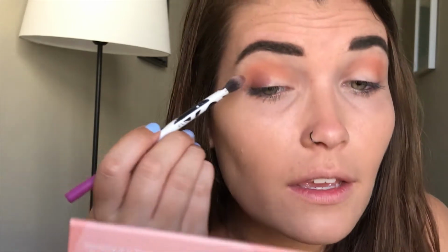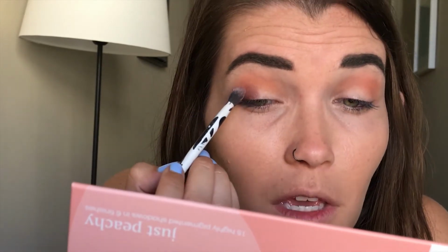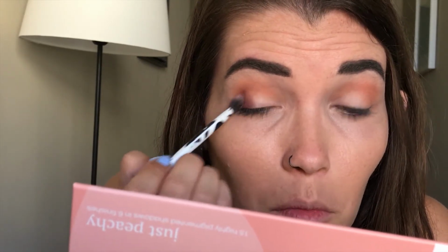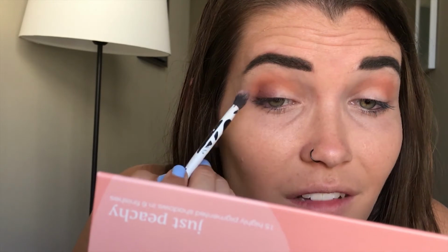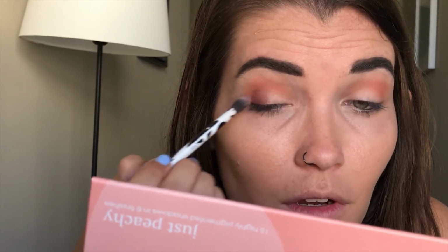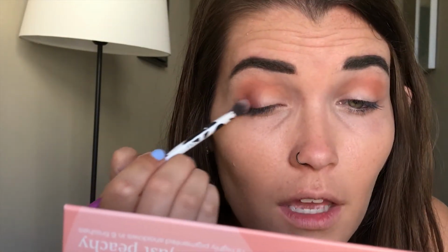This shade is not overly pigmented, but it's kind of nice because you're not going to accidentally dump on way too much product and make your eye look way deeper than you were planning to. It's very, very buildable, which is awesome for beginners or honestly anyone, because I always feel like it's nicer to be able to just build and blend rather than, bam. And especially with this kind of shade, if you went too crazy, you could easily look like you got beat up and punched in the eye.